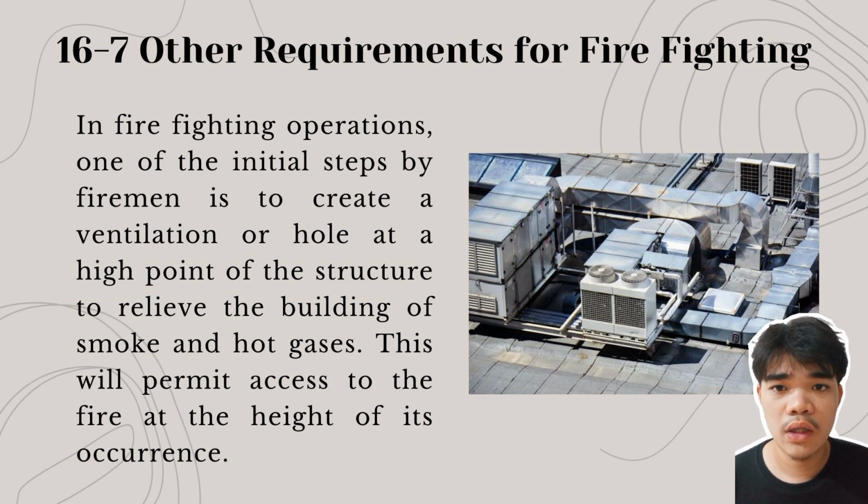In multi-story buildings, vent shaft is necessary to quickly relieve the burning building of smoke and hot gases. When automatic venting device is installed, this relief will be attained immediately and undue delay will be avoided, and the firemen will not waste time chopping and opening for the exhaust of heat and smoke.